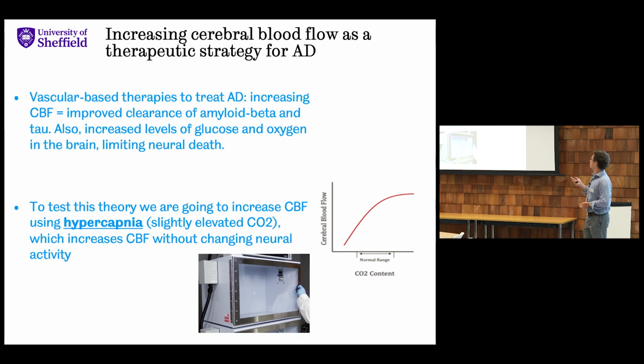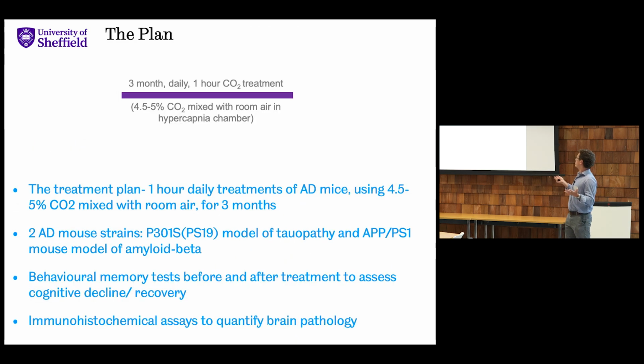I'll just describe that treatment plan in a bit more detail. The treatment plan is 1 hour daily treatments, including weekends. That was not my idea on the project, but there we go. So 1 hour daily for 3 months using between 4.5 and 5% CO2. We've chosen this because it doesn't cause any problems with the mice. They're completely fine with these levels. They're not perturbed in any way. But we've measured using blood flow imaging that it does increase the perfusion throughout the brain consistently. We're using this level of CO2 mixed with normal room air, in a 3-month treatment protocol.